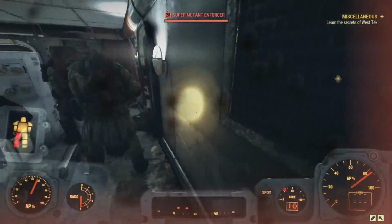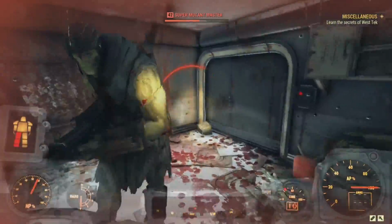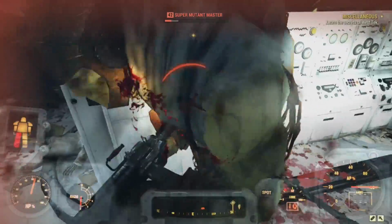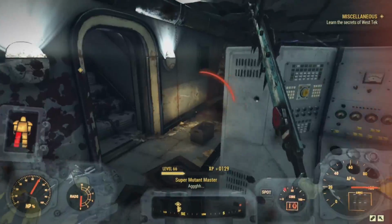That left only 2 technicians in charge of the entire research facility. After waiting and waiting for Bardwell to return or for anyone to contact them, they finally activated their backup plan, and that was to neutralize the FEV sitting in the big FEV tanks. They used a neutralizing agent, which unwound the FEV strain. The vats were still highly toxic and highly radioactive, which we discover when we explore them ourselves, but by jumping in the vats, we won't turn into supermutants.